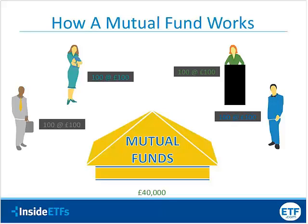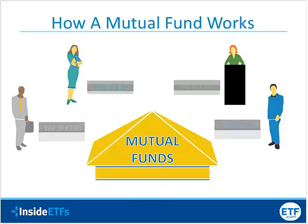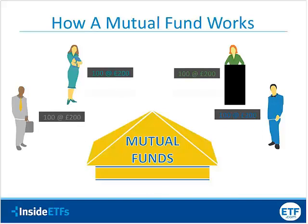Now, assuming your manager does a good job, and after a certain period of time, they double your money, and you've got £80,000. And each share of that mutual fund is now worth £200. What do you do if you want to realize some of this money? It's at this point that you can redeem your shares. This is done by the fund manager going into the market and selling stocks worth £20,000 in order to pay you.